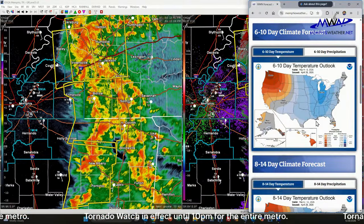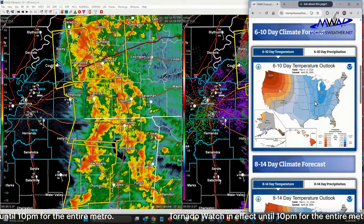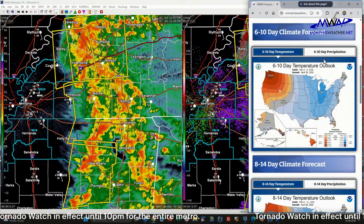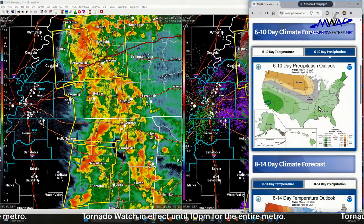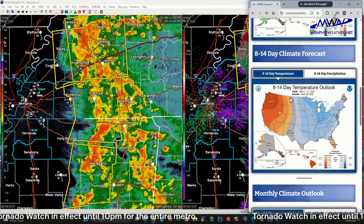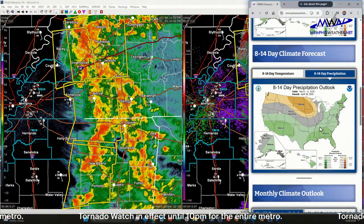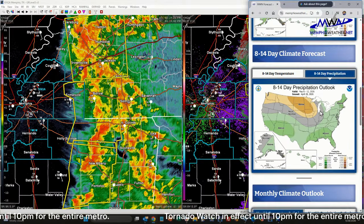Here's your 6 to 10 day, May 4th through the 8th temperature outlook. Below normal temperatures for a good part of the eastern half of the country, and that includes the Memphis area. Precipitation might start to tick up just a little bit as we head towards the end of April, actually the early part of May next week. Might start to see a little bit more rainfall. Cooler temperatures stick around even towards the second week of May, and precipitation there not too much above normal, so not really expecting anything too wet there as we head into May.